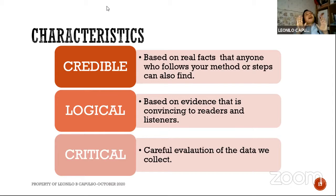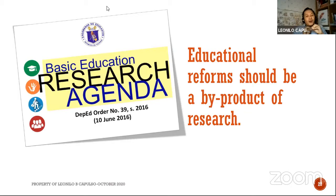Ang tanong, bakit ba mahalaga ang research-based knowledge? In DepEd Order number 39, series of 2016, ito yung Basic Education Research Agenda, maliwanag na sinasabi ng department dyan that educational reform should be a byproduct of research. Ibig sabihin, tayong mga guro who are supposed to be experts of our fields, who experience challenges in our practice, should only use strategies based on research, no? Kaya nga halimbawa, kapag ikaw ay nagtuturo ng math, nahihirapan yung mga bata, there are different mechanisms to teach math, and one of the effective ways to do that is using games or gamification. I was talking to some students about how to use gamification in encouraging students and enhancing students' competency.